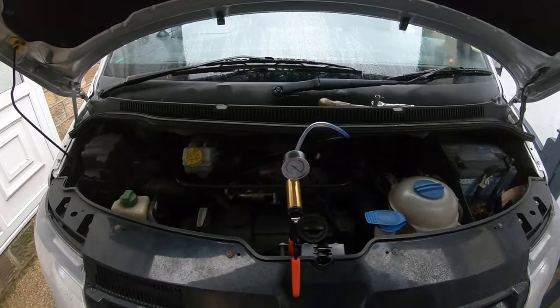I've checked with the scanner and there are no codes. There's nothing pending and there's no codes and there's no limp mode. So this has fixed my fault. A new N75 valve at the cost of 40-odd quid and hey presto, we are back to where we should be. I have dirty hands.